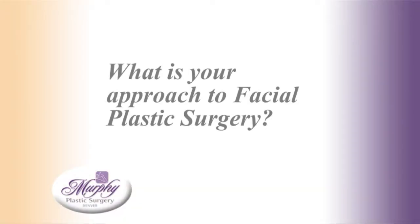Each patient who comes in who is thinking about having facial cosmetic surgery has certain things they have seen which have changed over time that they want to address. My job as a plastic surgeon is to approach each area of the face based upon what has led to the issues that they're seeing, what has caused the facial aging, and then develop a plan of treatment to reverse those findings. What is your approach to facial plastic surgery?